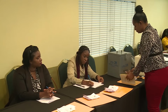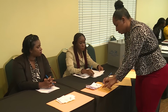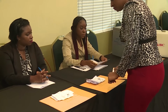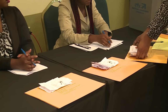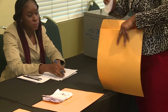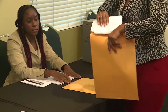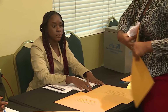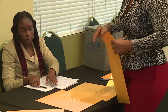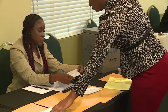The presiding officer will now complete the envelope, inserting the number of ballots in each of the envelopes for the respective candidates. She will insert the ballots into the envelope. She will then proceed to enter the votes on her polling station diary, statement of the poll.